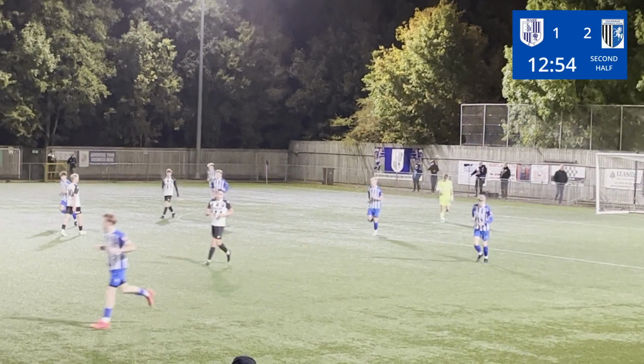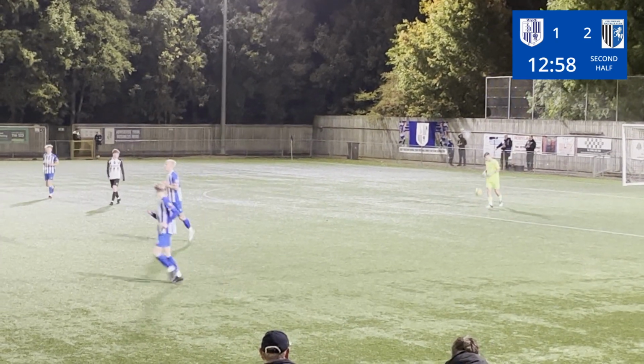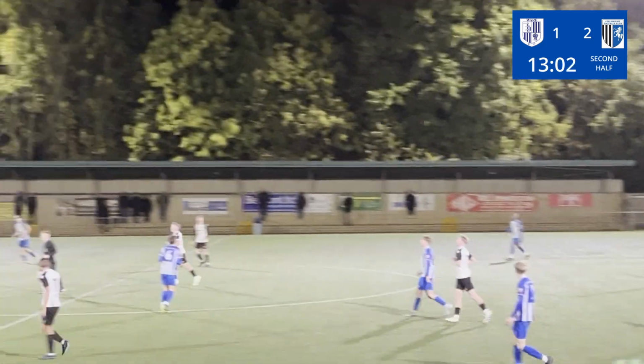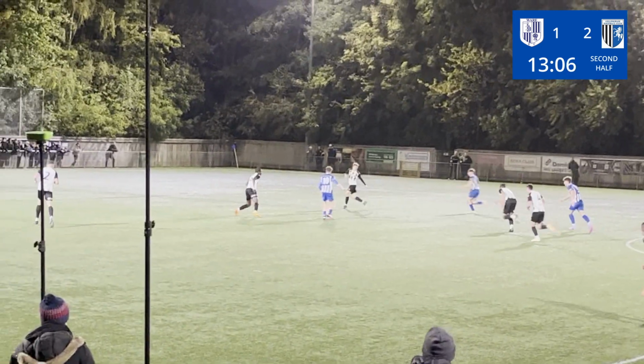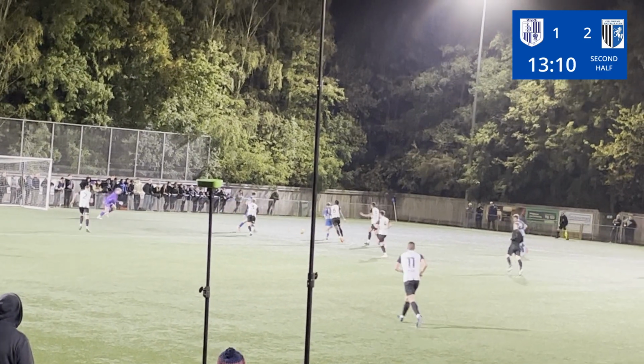We get a feeling Gillingham have been told to get the ball forward a bit quicker in this second period. Yeah, they do seem to be trying to rush things a little bit more than they were in the first half, and obviously that's something that I imagine Gabriel Chaps has played the ball through, gets it back.